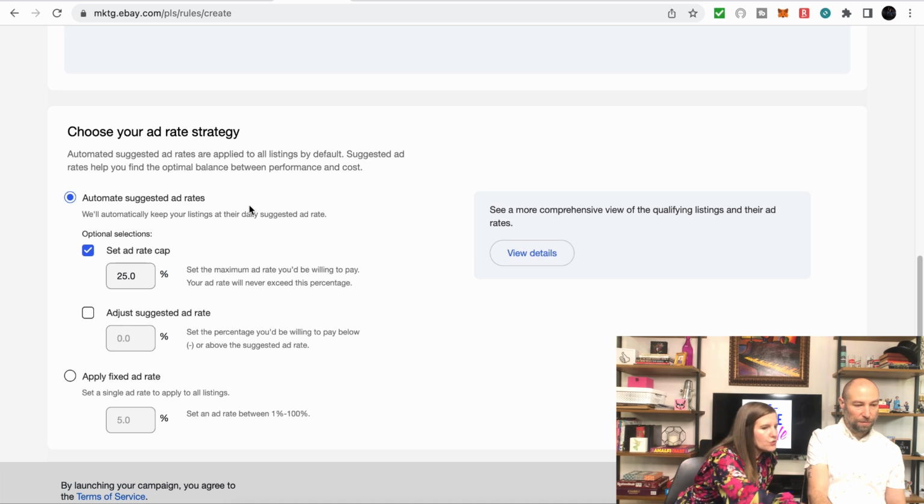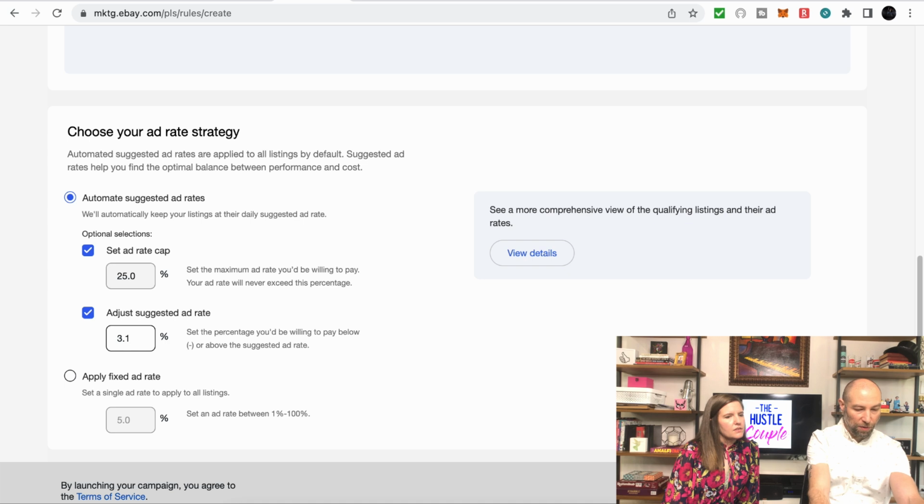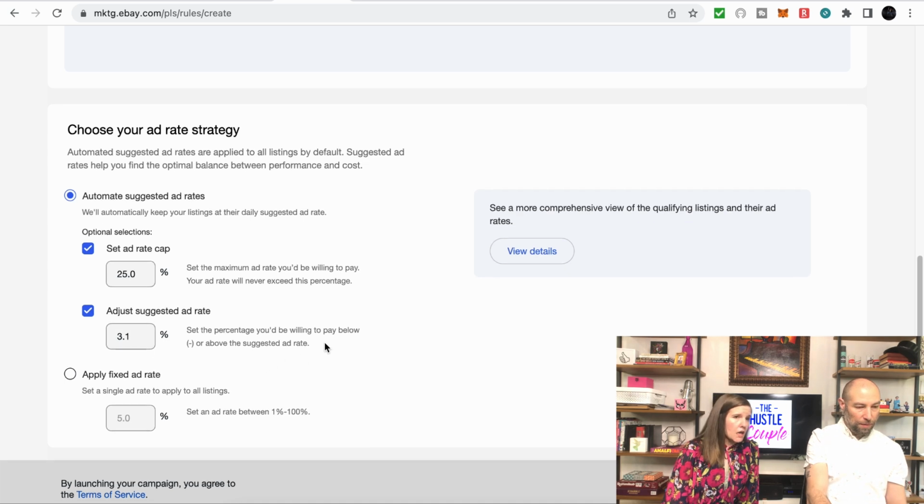So I go to where it says plus, adjust suggested ad rate, and then I put it in right here? Yep, and then I put in 3.1. Leave the cap at 25% maximum rate. I've never had it go above that. So this is where you put in your 3.1. You could do 3.2, you could do 2.9.